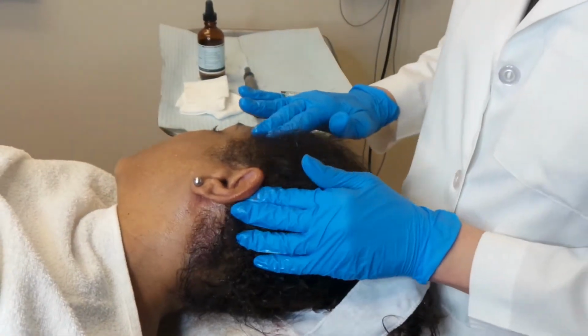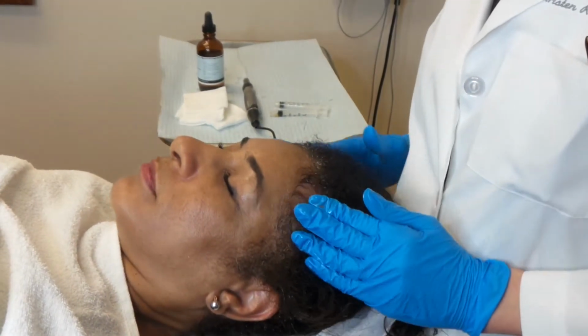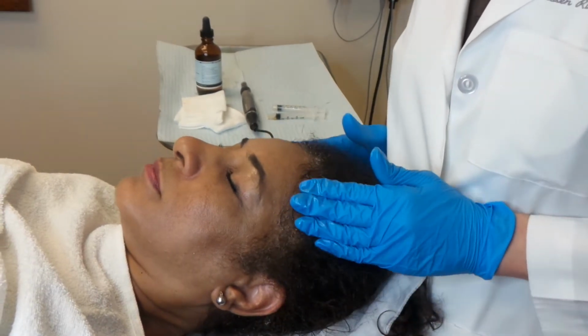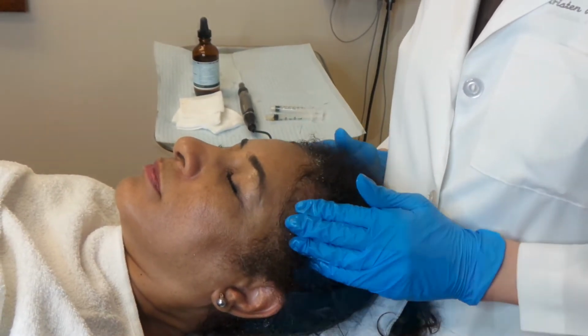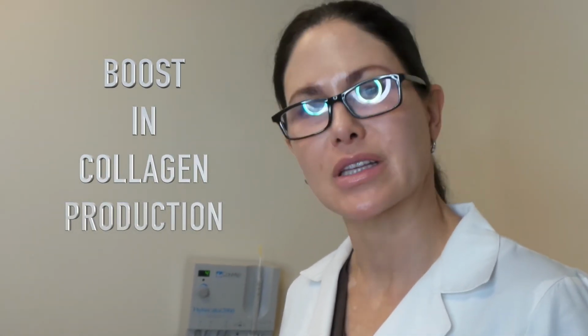So now we've completed our application of the PRP. We want it to soak in thoroughly, so we'll let the patient sit here for about 5 minutes just to absorb her own PRP. There's no pain, there's no discomfort, but there's a really nice result. We start to see hair regrowth happening really quickly within the first 2 to 3 weeks of the procedure. And when we're using it for rejuvenation of the skin, we see a really quick recovery as well as a boost in their collagen production.